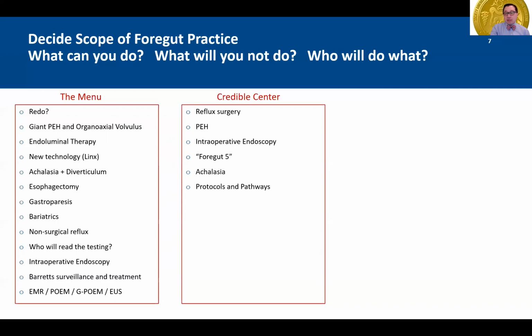And the last thing is, do you use protocols and pathways for these things? If your group can build a protocol and pathway from the radiologist all the way to the family doctor to the GI doctor, that actually creates a center. So it's not a willy-nilly thing. It's not, oh, this is my experience, and you just keep everything in your head.